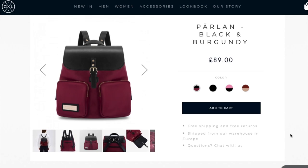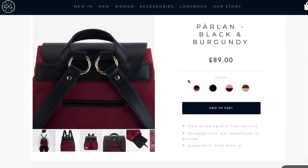So this particular bag, I will put on screen a screen grab of what it's called, how much it costs, everything like that. But this is what it looks like when you actually have it in person. I personally love the style of this and I like how it's not a typical rucksack.